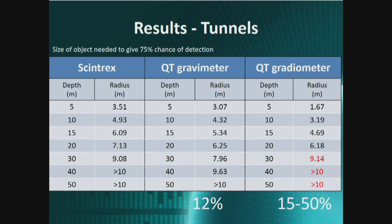How do we quantify that? Well, if we take a 75% chance of detection, and at different depths you see here, what's the smallest feature we could detect? You can see we've got a slight improvement on the gravimeter. It's roughly about 12% in most of those cases, which is good. But the real game changer is using the gradiometer, where you can see certainly for shallower objects, we've got quite a bit better. We're between 15 and 50% better in terms of the size of the object we can detect.